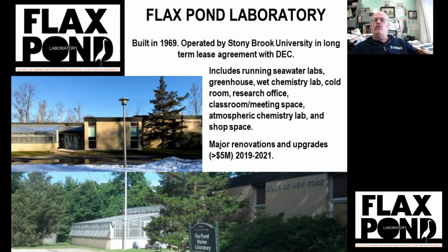The laboratory building was built in 1969 by New York State. It is operated by Stony Brook University in a long-term lease agreement with DEC. The lab includes running seawater laboratories, a greenhouse, a wet chemistry lab, cold room, a research office, classroom and meeting space, an atmospheric chemistry lab, and shop space. It has been renovated and expanded several times through the years. The most recent renovation is underway from 2019 through this year, and over $5 million has been spent already on that renovation.